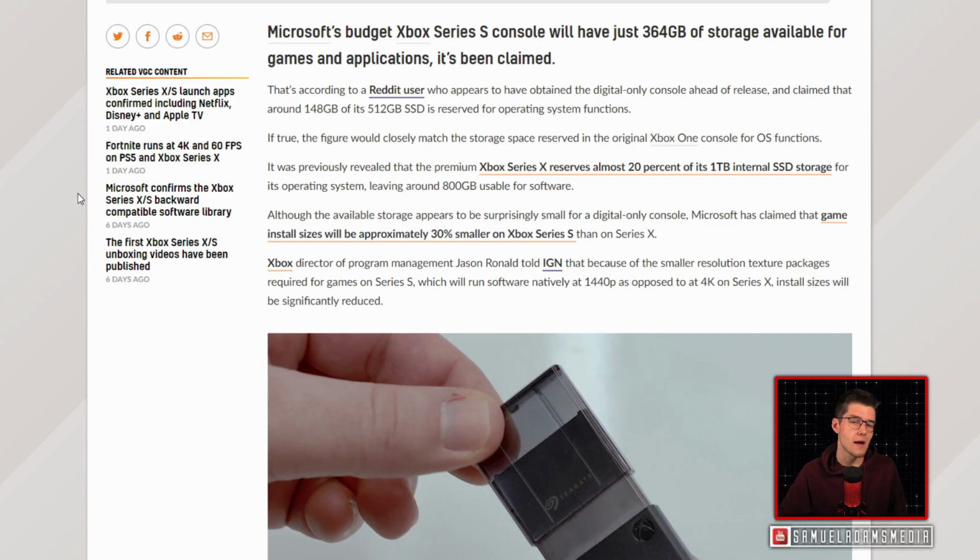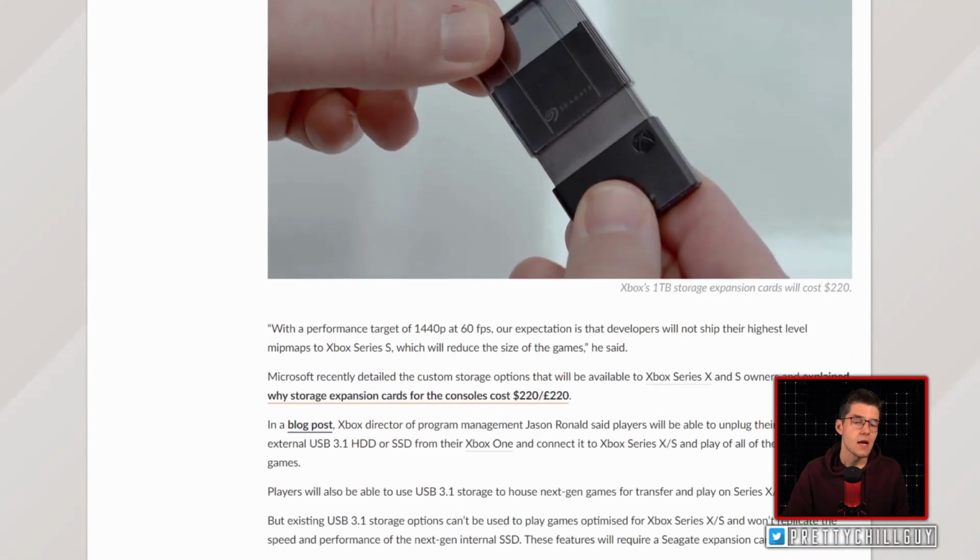Xbox Director of Program Management Jason Ronald told IGN that because of these smaller resolution texture packages required for games on Series S, which will run software natively at 1440p as opposed to at 4K on the Series X, install sizes will be significantly reduced. Quote, "With a performance target of 1440p at 60 FPS, our expectation is that developers will not ship their highest level bitmaps to Xbox Series S, which will reduce the size of the games," he said.